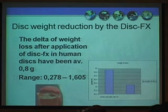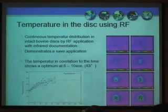What results did we get with our studies? We showed that the sole application of this radio frequency leads to a weight loss of 0.8 gram. This is sometimes used to remove disc material. You can filter your irrigation water to see how small pieces come out with the radio frequency. On the other hand, this wide range is related to the vaporization of water by application of this radio frequency heat. We also did a lot of research on temperature. We used thermal cameras to figure out how safe it is, what the best application time is, and what the best locations for the application are.